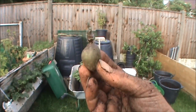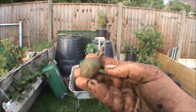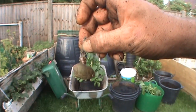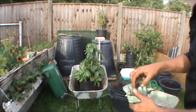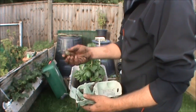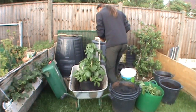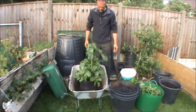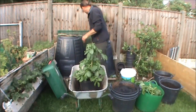But you can see it's pretty small. Probably about an inch on its largest bit. And there's some real scrawny ones. They only had one chit, so all these have got is just one single chit on each. And they're in, I think they're 10 litre pots. Yeah, 10 litre pots then.